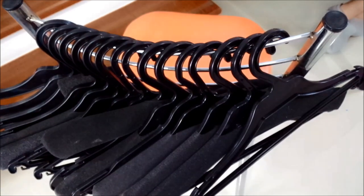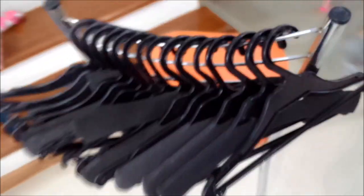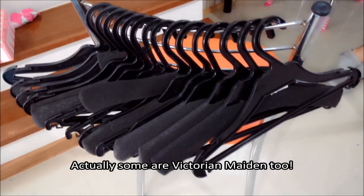Here's a bonus shot of all the hangers that my SS sent me for some reason. They're just padding the box, and there are 15 ugly plastic AP hangers here, not even including the ones that came with the dresses.